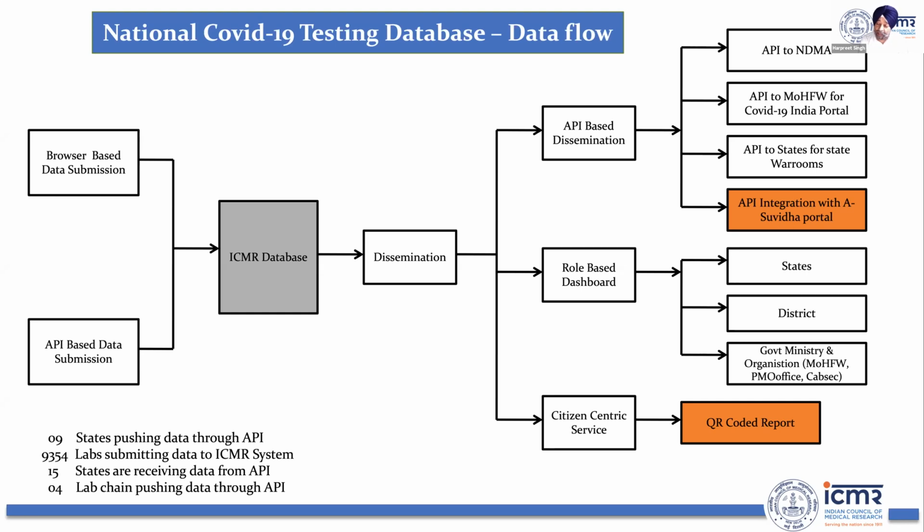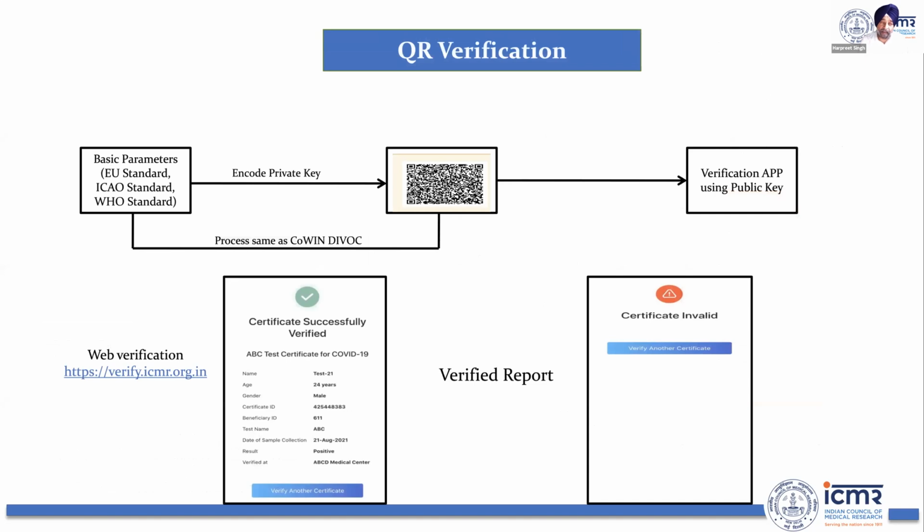In the next slide, I'll show you. It generates a QR coded report, and any citizen can download their report from the ICMR system. This is the third facility that we have launched. One can access this facility at report.icmr.org.in. The report provides the basic parameters as per European Union standards and ICAO standards, and WHO is in the process of formulating standards, but we are in close contact, and the report will be compliant with the WHO standards as well.